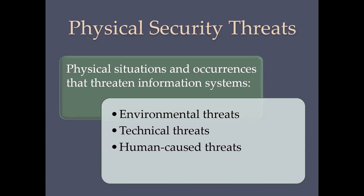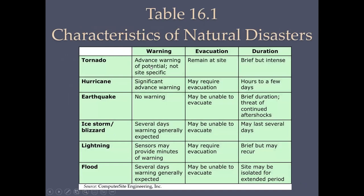When you look at physical security threats, technically speaking, the author classifies those in three broad categories: environmental threats. If you have a data center that has 500 servers, in one location that gets very hot, and if you don't have AC, the servers can overheat very quickly. Technical threats and human caused threats. And they'll basically take some time to explain each of those, right?